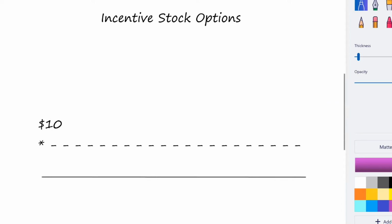Incentive stock options, also called ISOs, can be complex and confusing, so let's hit on a basic hypothetical example to illustrate how they can work. So where we want to begin is with these three key points. There's the grant, the exercise, and the sale.